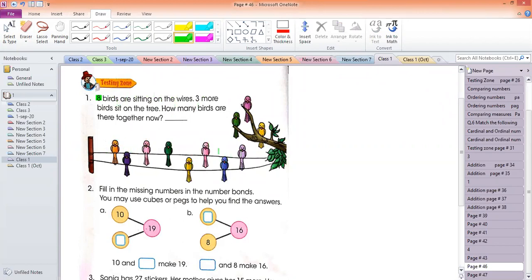1, 2, 3, 4, 5, 6, 7, and 8. There are 8 birds on the wire, right? And 3 more birds come and sit on the tree. How many birds are there together now? So you will add: first on the wires you have 8 birds, plus 3 birds on the tree. So 8 plus 3 equals 11.